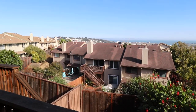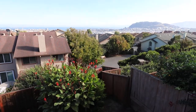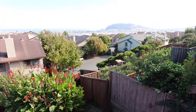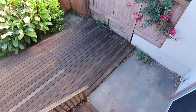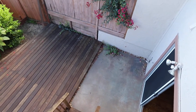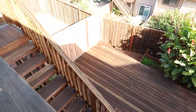This is a private enclave of single-family houses, a planned urban development. There's a sports court. There's also an enclosed dog park with views of downtown. Very spacious lower deck, which one of the bedrooms opens up onto. We'll go down there in a moment.